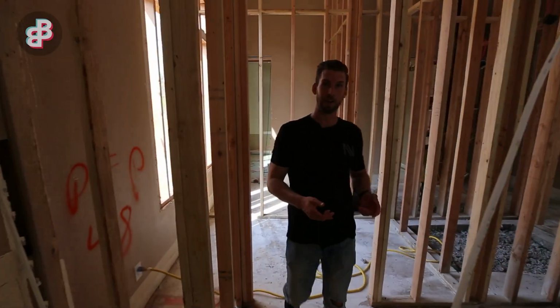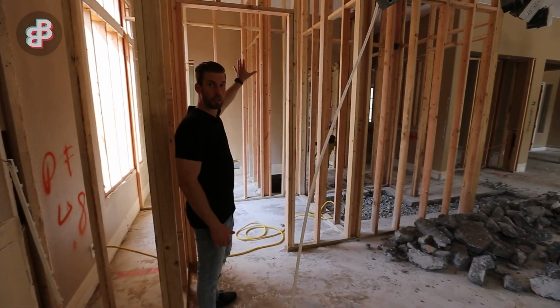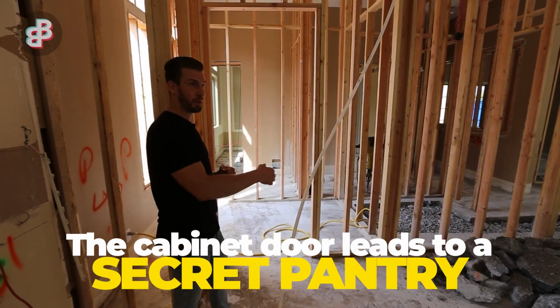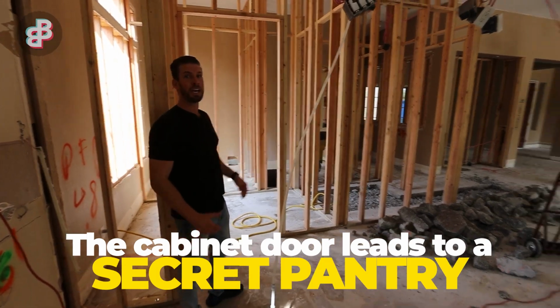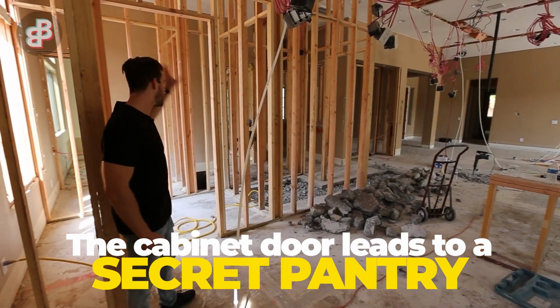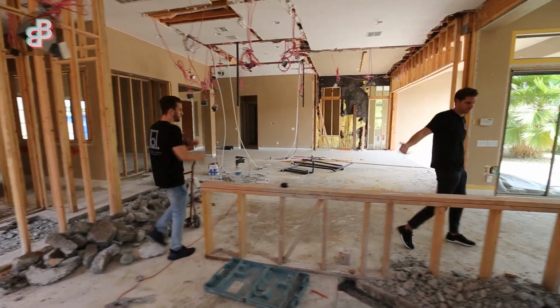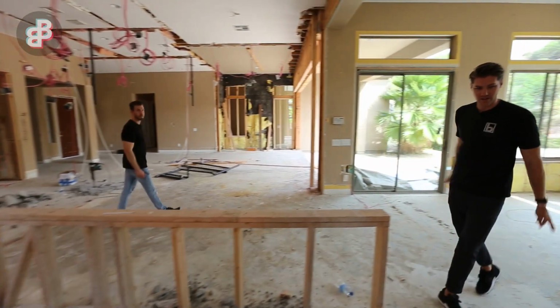But when we say secret and hidden, it's actually gonna just look like a typical cabinet door here that opens all at one time and you could walk into. So when it's shut, it doesn't look like a regular door. It looks just like a wall of cabinetry. Gonna look super cool. I'm excited for that.